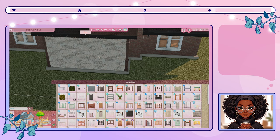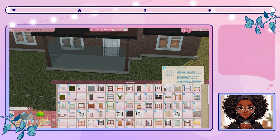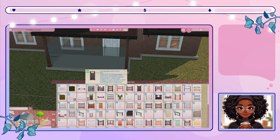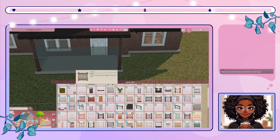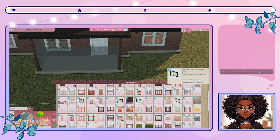Why don't I have cute fences? You would think with all the CC I download on a regular that I'd actually have a cute fence. All my fences are so ugly. Look at that. I mean, this is not ugly. This is perfect, but not for this type of build. Oof. That's perfect for like a backyard, but not for what we're doing here. No, that's just not giving. I just can't find a right fence.